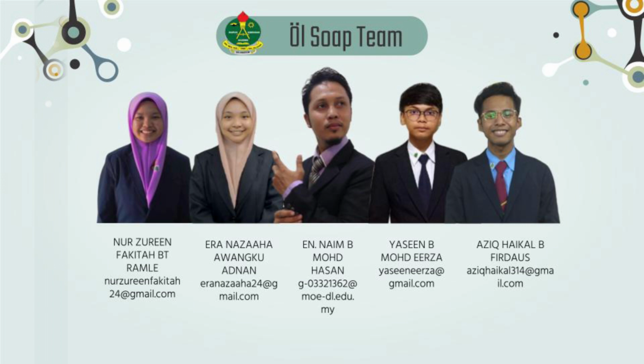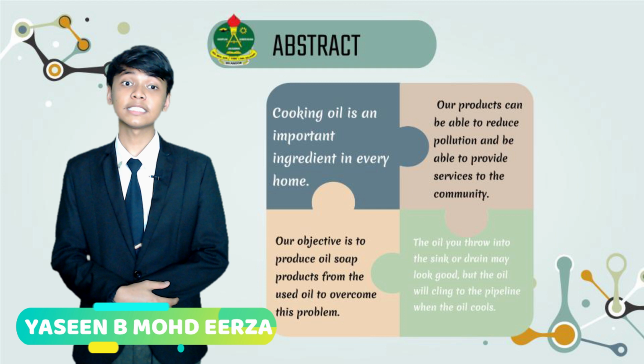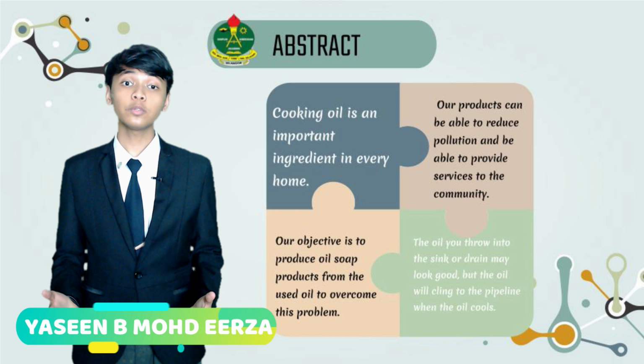Why do we produce this product, you ask? It is because cooking oil is an important ingredient in every household, either for cooking or baking. Our product is able to reduce pollution and also provide service to the community. Moreover, the oil that is thrown into the sink or drain may look good, but the oil will cling to the pipeline when it gets cold.